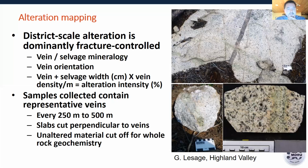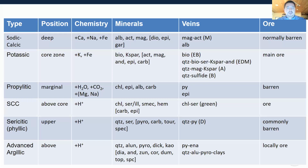And this is just a simple table showing the types of features that we expect to see whether we're distal, in an advanced argillic or propylitic setting, versus proximal, potentially in your potassic zone or sodic-calcic zone. But as I mentioned previously, sometimes these zones or types of alteration can be distal, and we'll go into more detail on that later in this presentation. But the general consensus is that if you get closer to your phyllic or your potassic alteration, that is where you're potentially getting into more ore-bearing mineralization.